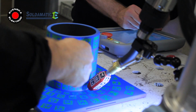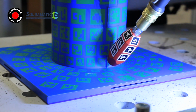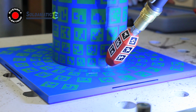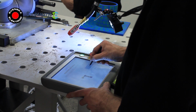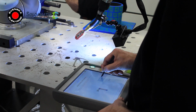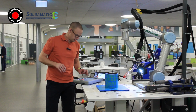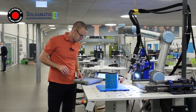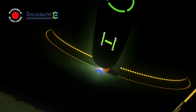At EUC, we installed the first Soldamatic Robotics kit, which is integrated with their Universal Robots collaborative robot. This enables the students training to be robot programmers, to actually program the collaborative robot for welding without having to waste any steel, welding consumables or gas.